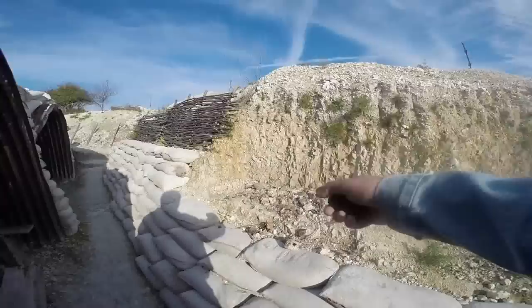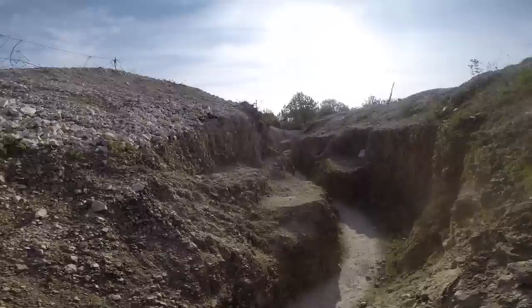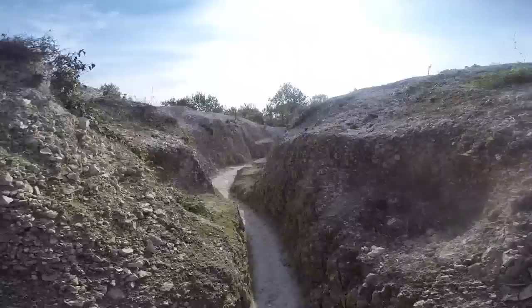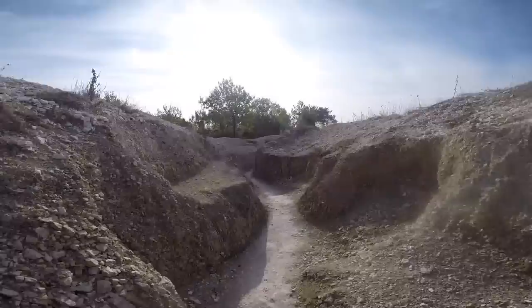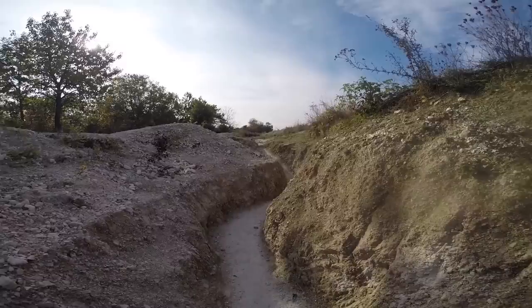And another fire step. French soldier found here in May 2013, only last year. And yet another colonial infantry. Have to turn around and go back. I'm not sure where I'm going to end up down there. Goes on for another couple hundred yards that way. In fact, you can see in front of me now where they've stopped excavating the trench.